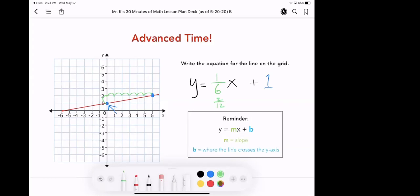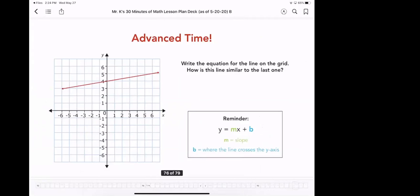Okay, so remember, this one is y equals 1/6 x plus 1. My question is, what is this one now? Go ahead and do that.